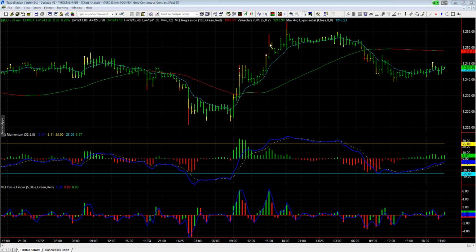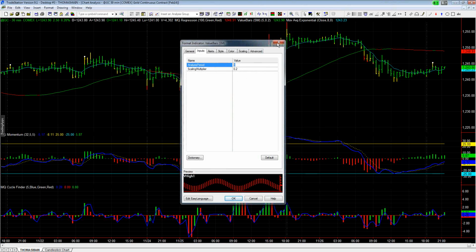What are my value chart settings? I use a 5-bar analysis period. That's the only thing that changed.